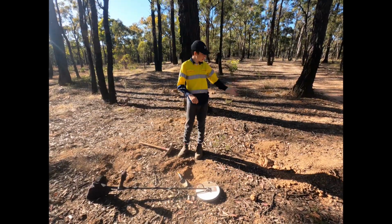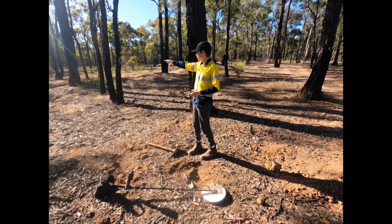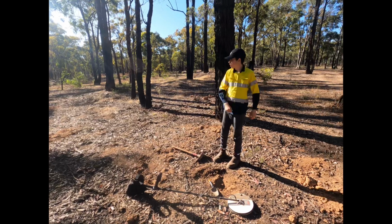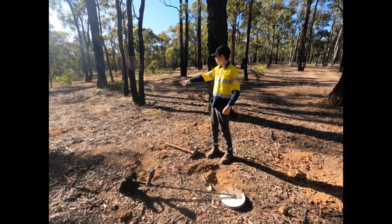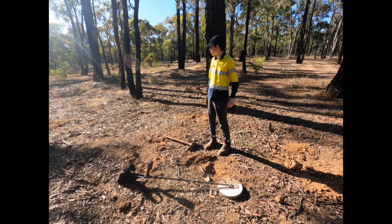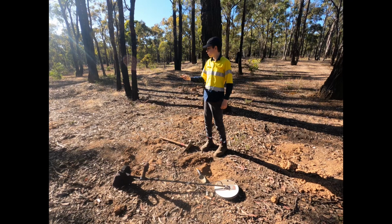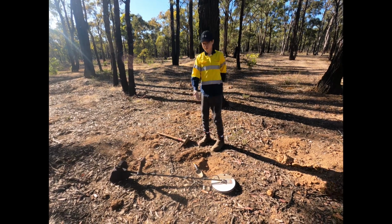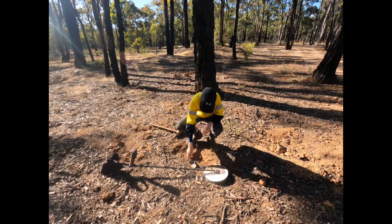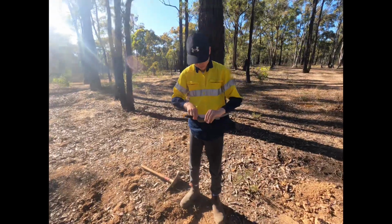Alright everyone, so that's where I got my first piece from, and obviously I'm just moving up here in a row and then systematically going back down like that, almost overlapping the coil over my previous line, so that way I can be the most thorough I can possibly be. And that includes picking up EMI targets, lead shot, but like this one, persistence pays off, and it's actually a nice piece. So I'll give you all a listen. It's not bad.